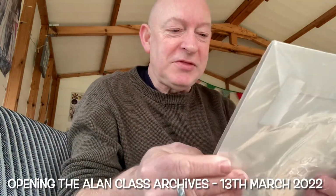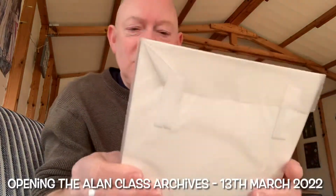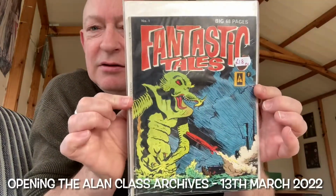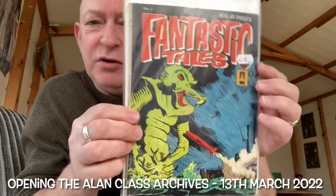So here we go. This one was the 30th Century Comics purchase. Not too bad. It is a number one. It is one of the ones I was telling you about the other week. This is Fantastic Tales number one. And I paid the princely sum of £18 for it, which I think is pretty good for a number one.